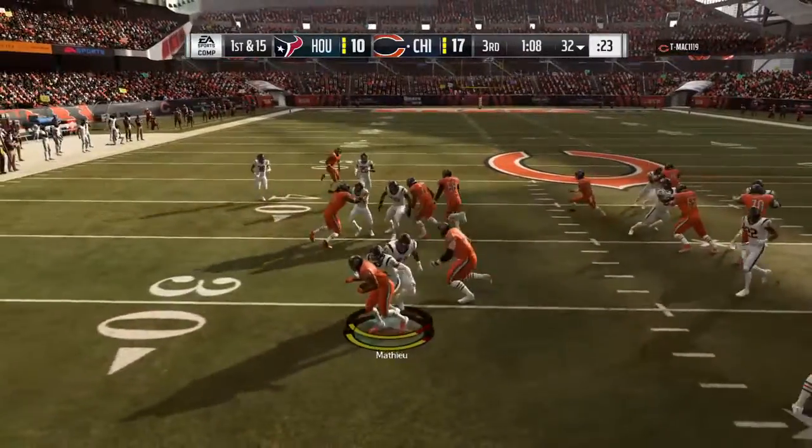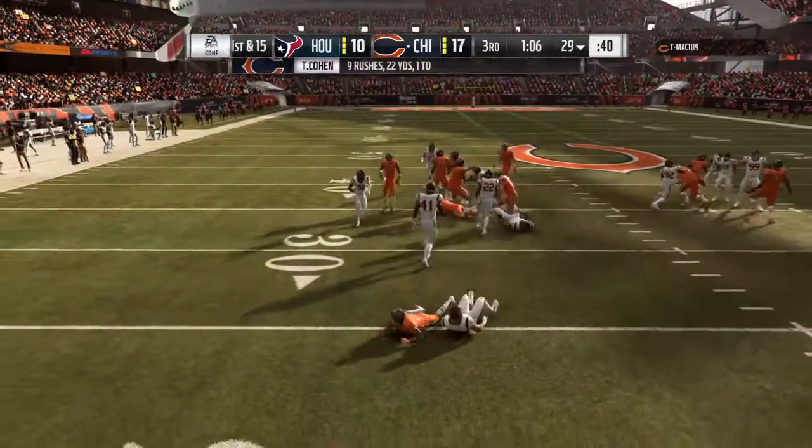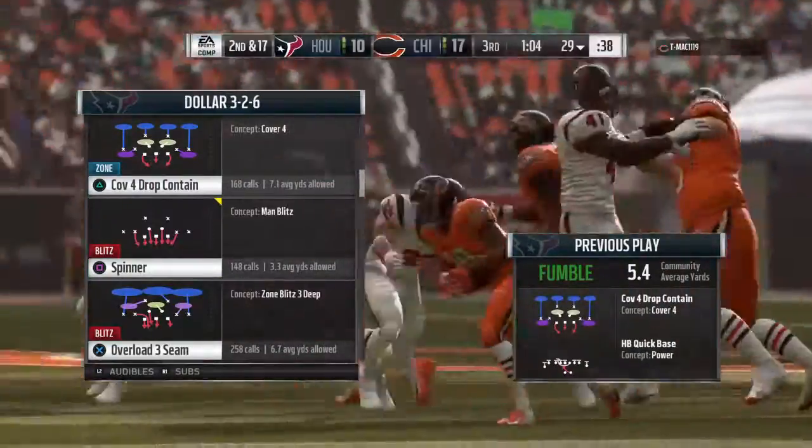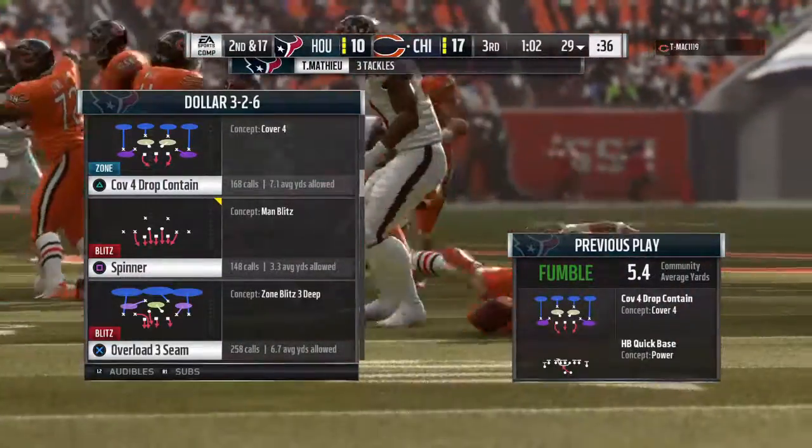They'll run it now out of the gun. Nowhere to go here. He lost the football. And this has been a familiar sight all afternoon as they stop him behind the line.